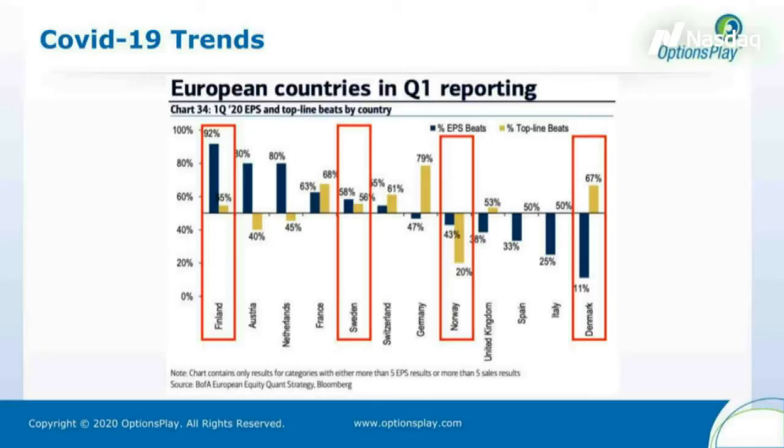Over 90% of their companies have beat on earnings, but only 55% have beat on sales. And then with Denmark, you have really poor earnings per share but really strong revenue. If we look back to the charts, we clearly saw that Denmark was the strongest of the markets, and Finland was actually particularly weak and trading below their major resistance levels.